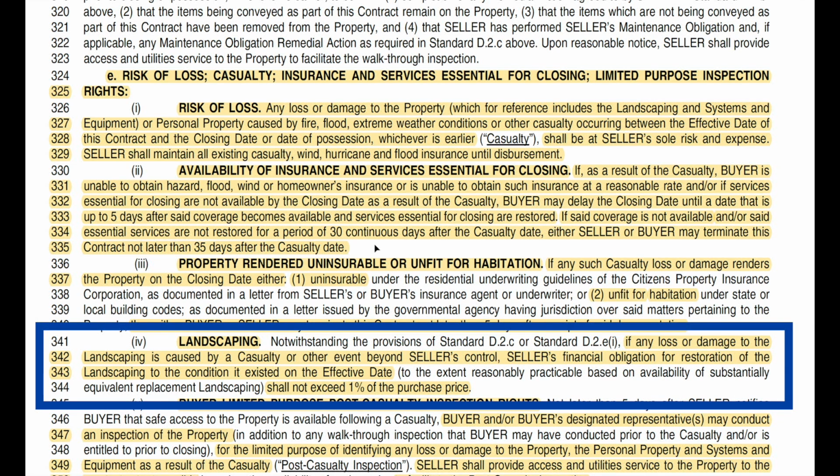Standard D2E item 4 has to do with the landscaping. If any loss or damage to the landscaping is caused by a hurricane, the seller's financial obligation for restoration of the landscaping to the way it was on the effective date shall not exceed 1% of the purchase price.